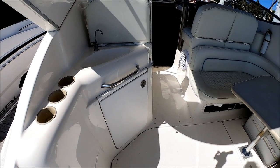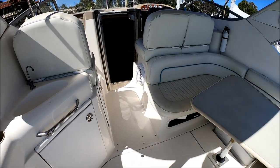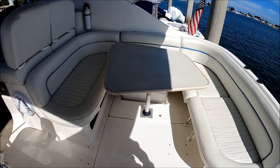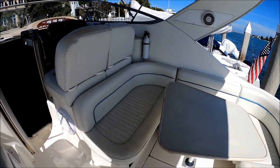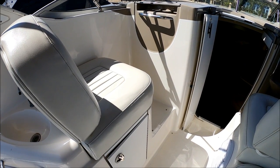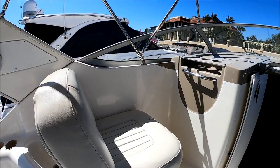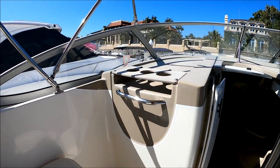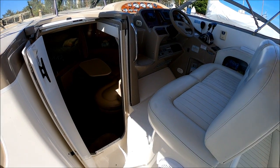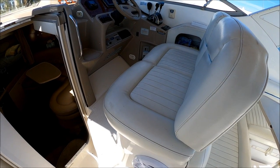Immediately in front of us, we see we have a wet bar with storage underneath. There's another view of the seating area, great for entertaining family and friends. Here's what I call another LLI, a Ladies Like It companion seat right here with storage underneath. And we have cup holders and a grab rail right there. To starboard, we have a double wide helm seat, large enough for you and a buddy.